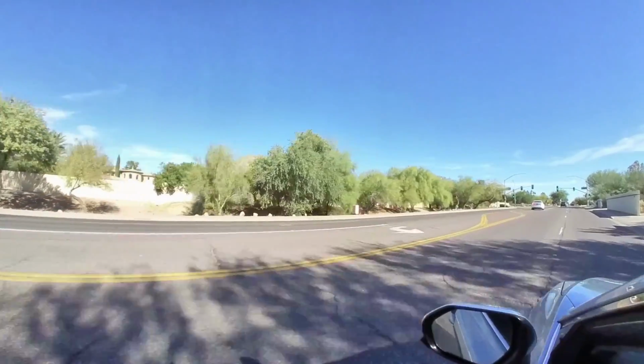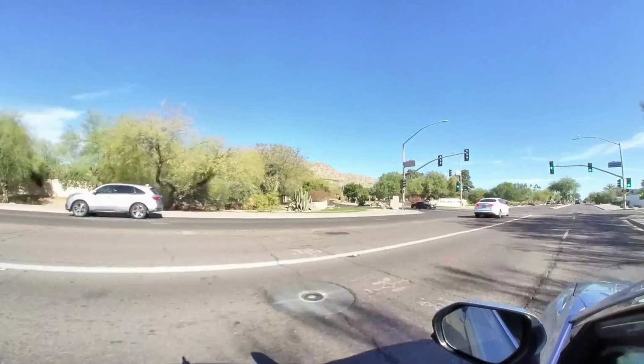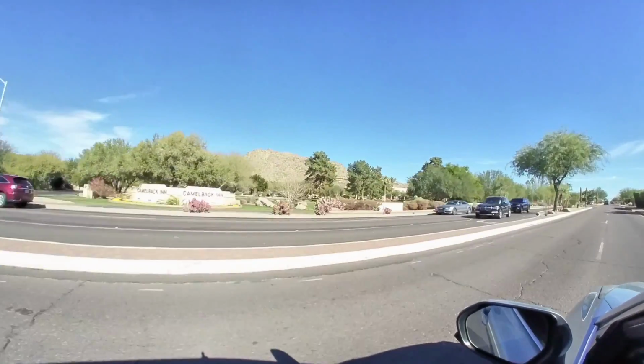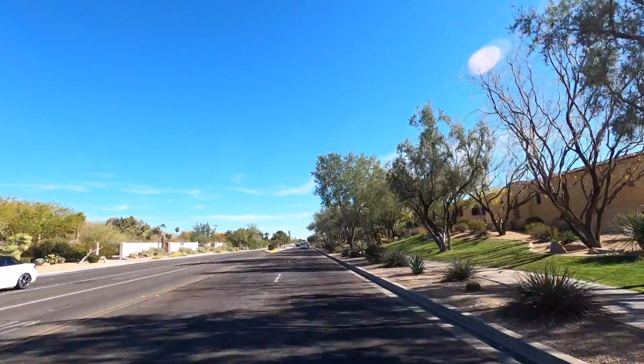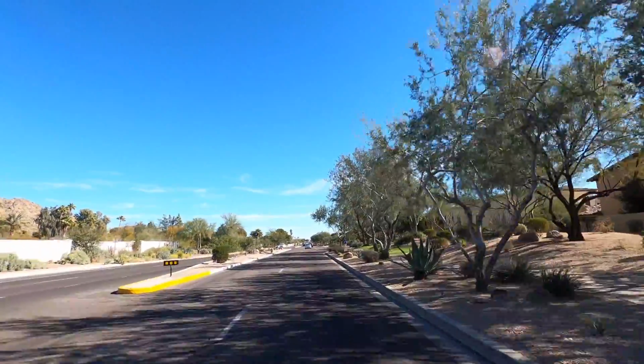There's also the Omni Hotel and Mountain Shadows Resort, which are all these really famous resorts right through this strip. So many great spas, so many great restaurants. If you are in the area and traveling through, I definitely recommend coming and at least driving through the area and getting a feel for it.